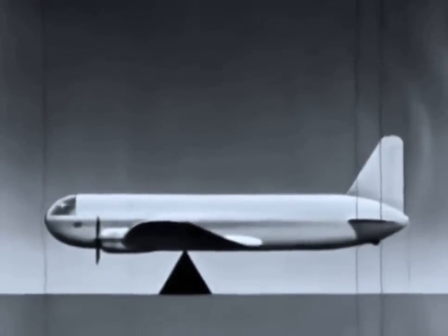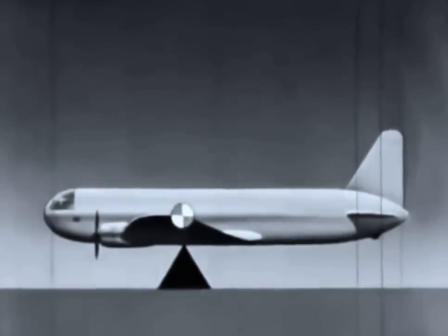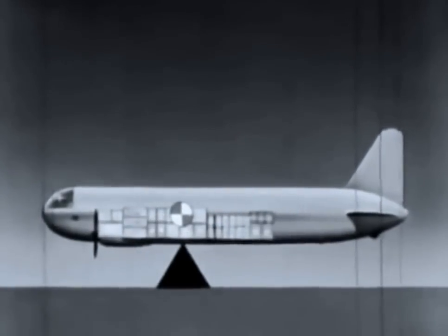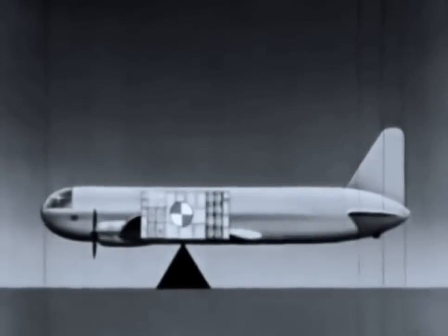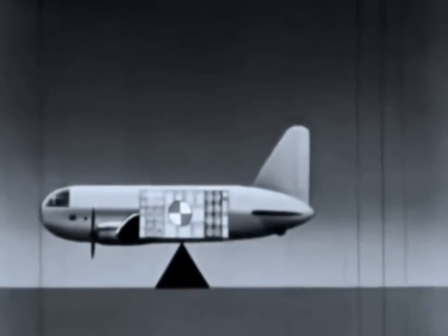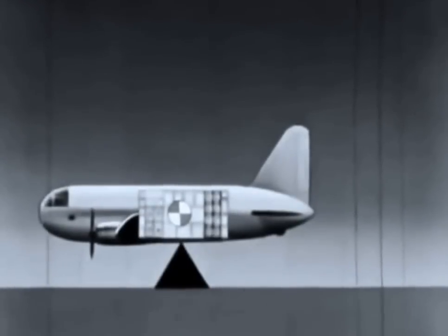Now the airplane is balanced about its center of gravity in the same way as the seesaw was on its pivot. And when all of its weight is concentrated close to the center of gravity, as it is in the flying wing, the size of the tail can be reduced or moved much closer to the wing, and the same degree of stability and control will be retained.